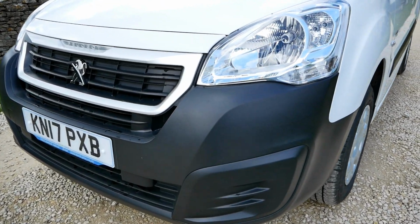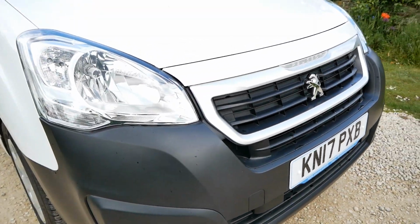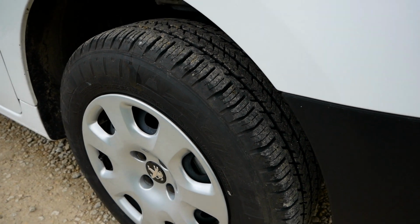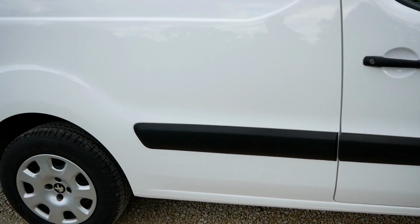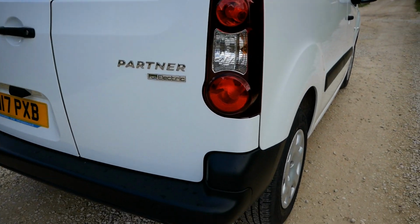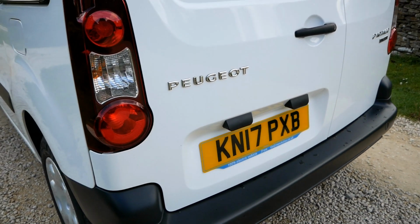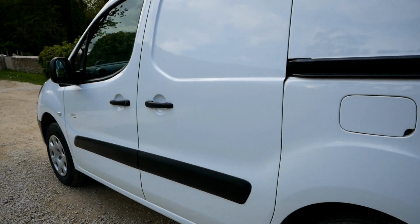So looking around the front at the plastic bumper, it is all scratch free. There isn't a stone chip, scratch or dent to point out. The tyres are still like new. It's got the original Michelin tyres on, of course. You know, there's no point me really walking around because there is nothing to show you. The rear bumper is all in nice condition. Yeah, there's just not a mark on it. And then all great down this side.